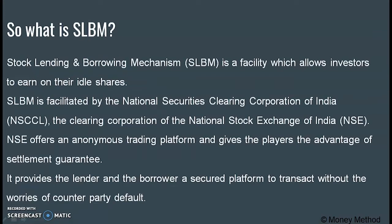So first let's learn what is this thing called SLBM. SLBM stands for Stock Lending and Borrowing Mechanism. It is a facility which allows investors to earn on their idle shares. SLBM is facilitated by the National Securities Clearing Corporation of India. The short form is NSCCL. It is the clearing corporation which works for the National Stock Exchange of India, which is NSE.